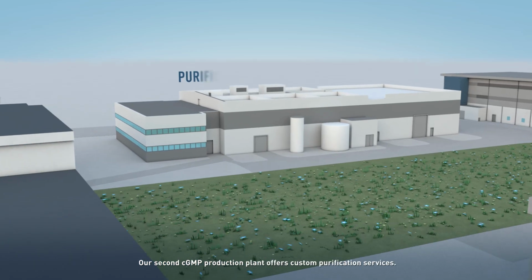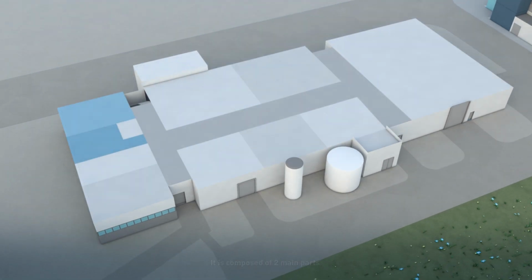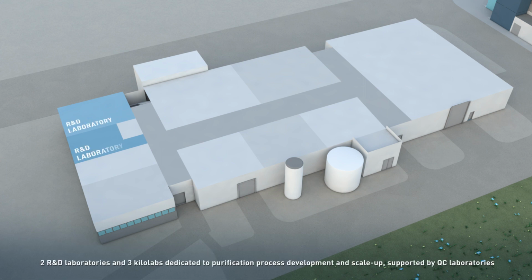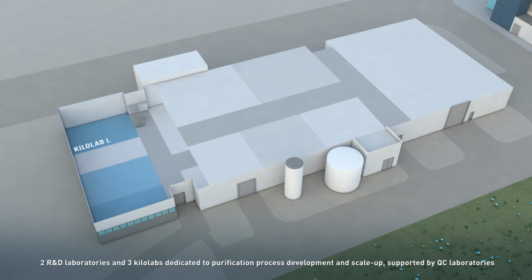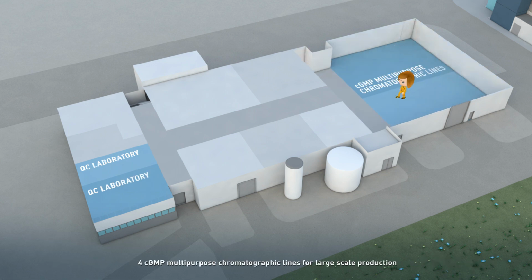Our second cGMP production plant offers custom purification services. It is composed of 2 main parts, 2 R&D laboratories and 3 kilo labs dedicated to purification process development and scale-up, supported by QC laboratories. 4 cGMP multi-purpose chromatographic lines for large-scale production.